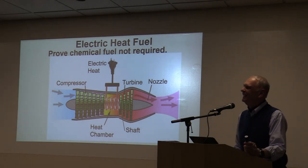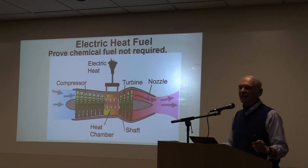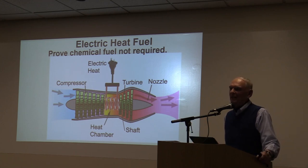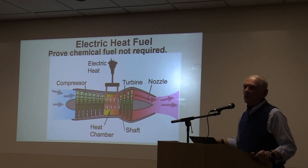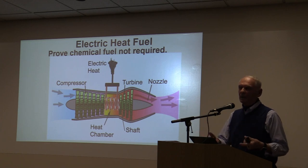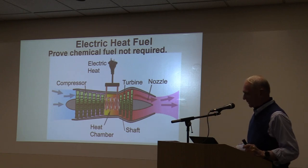There was also, in the scientific community, a lot of skepticism that you absolutely had to have chemical fuel to run a jet engine. You couldn't run it any other way. Of course they said, well, I can put an electric heater in there and run it. No, you can't. So they actually built a small jet engine, put a coffee heater in there, with a big power cord, and ran it. It ran just fine. All you have to do is get it up to 350 degrees, where you have automatic combustion when you squirt a chemical fuel in, and it'll run. But they had to go through that step just to quiet down some of the skeptics.